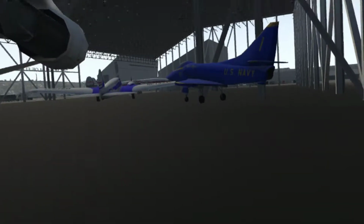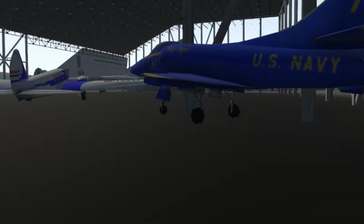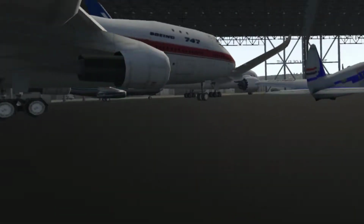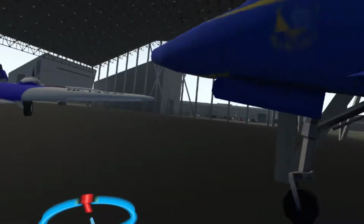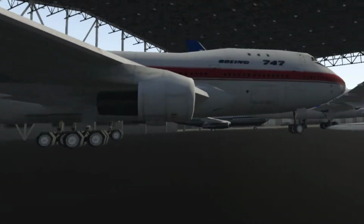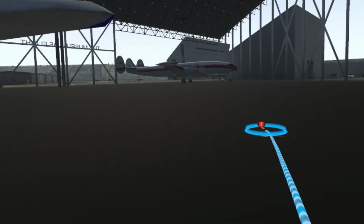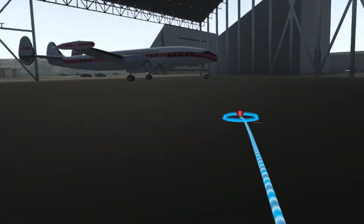This I really like, the A4, the Blue Angels. You notice when the Blue Angels used the A4, they didn't have the hump version, so there's no hump on the back of these. You can get a true scale for the size of the 747, which I really like. VR really makes that pop. So this is just a general layout of that outside structure, and then there is a sky bridge that connects to the inside.